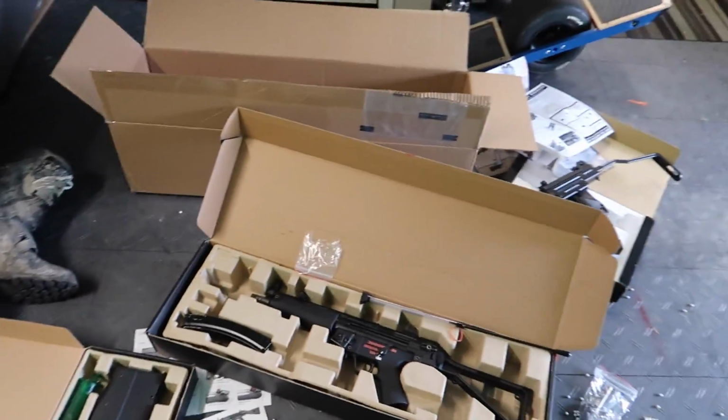But we need a gun that will serve every need in a certain style of video. So we have some more on order, but that's what we got right now. Uzi, PDW stock, MP7, and a P90. These are all gas blowback.